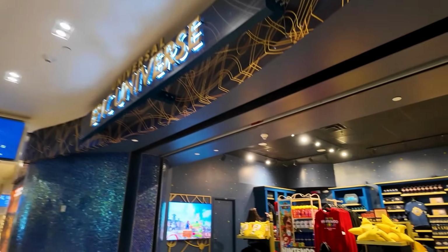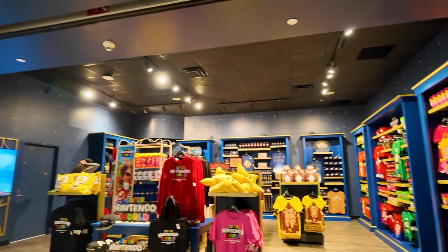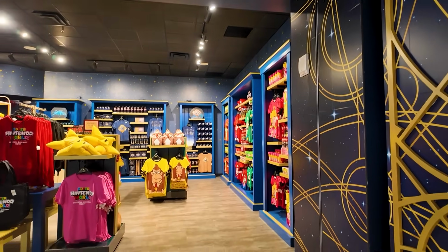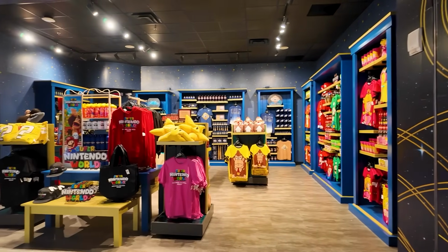Oh yeah, this is new to me. I haven't been to the airport since this is here. Epic Universe preview store. So if you want some Epic Universe merchandise, maybe you're not making it to Epic Universe this year but still want some merch, then you can get it here at the airport.